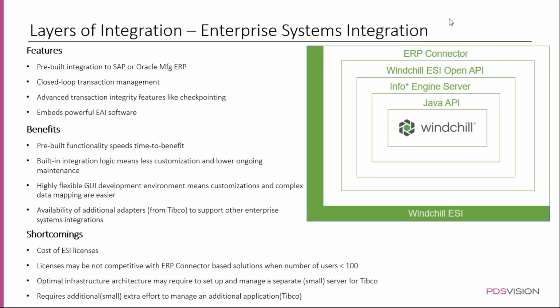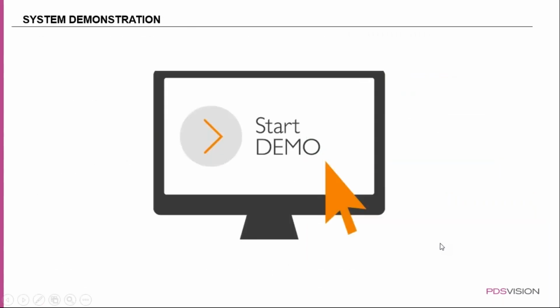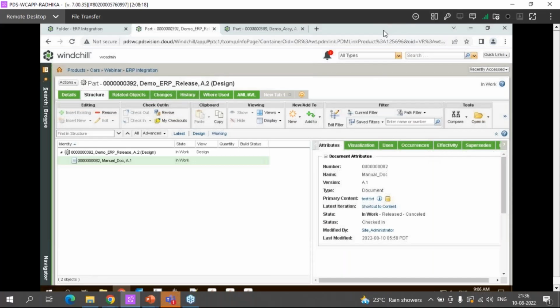In this way, we discussed all the layers that will connect an ERP system to the Windchill database, depending on their technology. So I think we can now start with a small demonstration, and this demonstration will be about the ERP connector. So let me start showing my system.